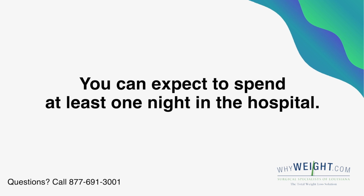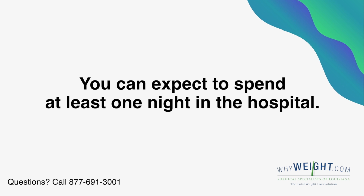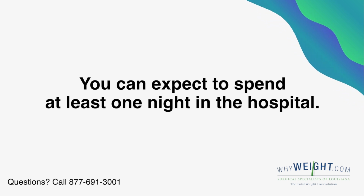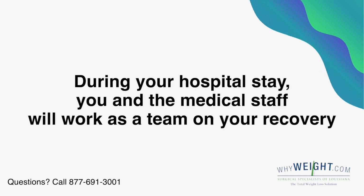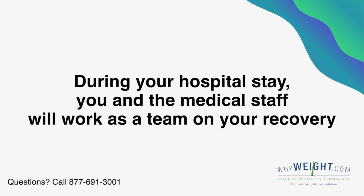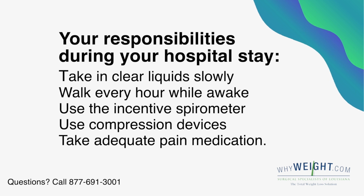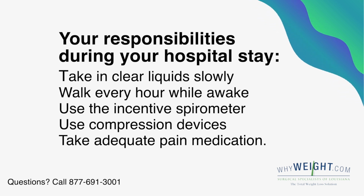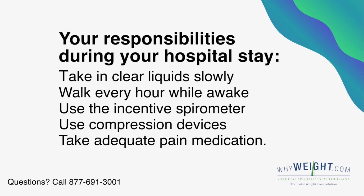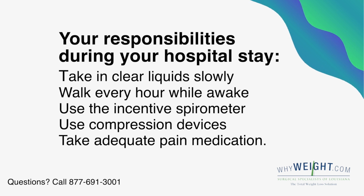After surgery, your surgeon may or may not order additional diagnostic tests. If you have any questions or concerns about your condition, ask your nurse. During your hospital stay, you and the medical staff will work as a team on your recovery. Your responsibilities are: take in clear liquids slowly, walk every hour while awake, use the incentive spirometer for breathing exercises. The nursing staff will instruct you on how to use the device.